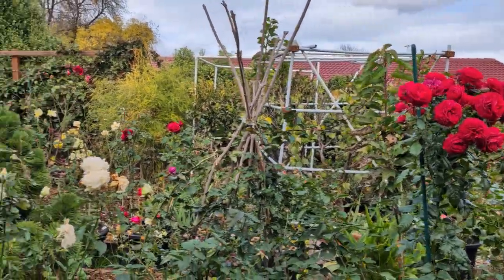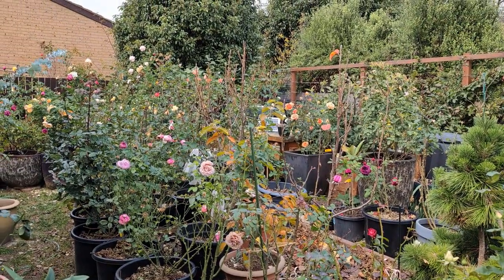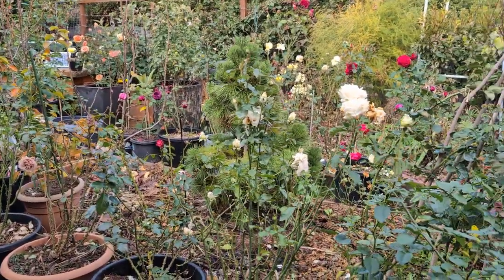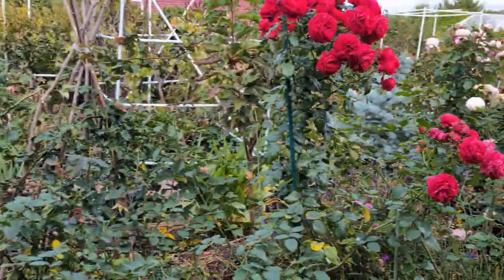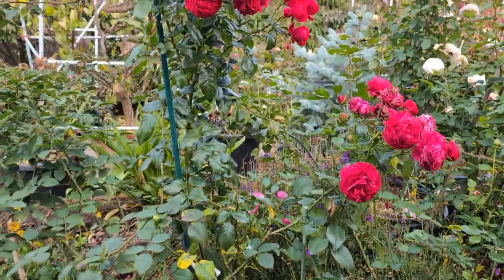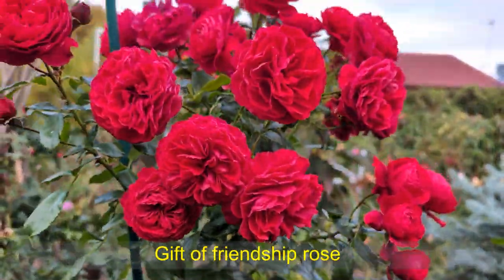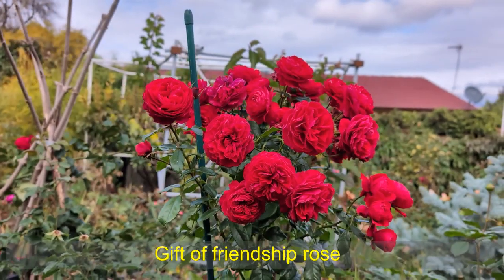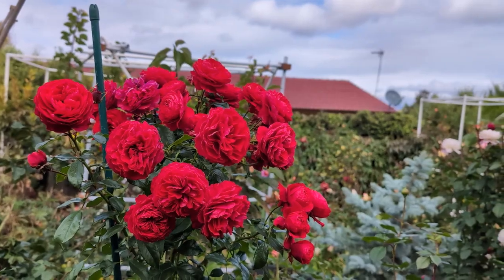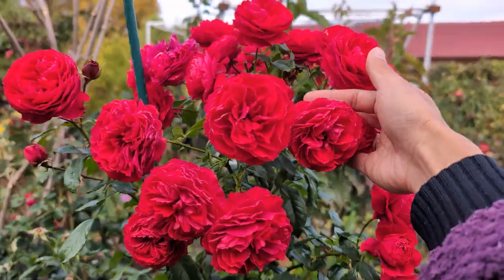And I'm back in my backyard now. My backyard is getting bare actually. You can see a few blooms left here and there, but not as abundant as a few months ago. Over here I've got this rose. This rose is called Gift of Friendship. It's a super healthy rose. It's still very healthy, even today, which is the 8th of May 2024. So we're in late autumn, I could say. Next month we will be in winter.